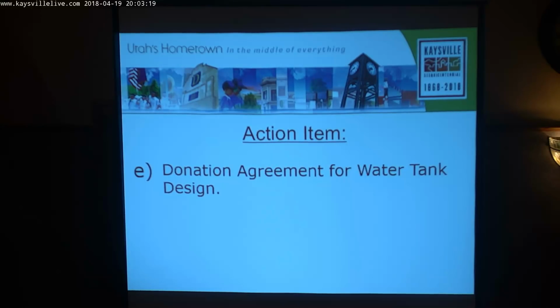Yeah, I just want to clarify. So the city's not going to come out ahead with this. The developers have just agreed to donate the money to cover the cost of designing the tank on their property, so that in the event that this annexation agreement doesn't come to fruition, the city hasn't expended resources on a piece of property that now is not in the city. And I think the benefit for the developer is that should the annexation happen, they'll be credited for these costs, so they're not going to have to pay twice. They're going to get credits for these costs.